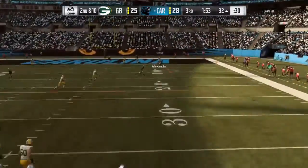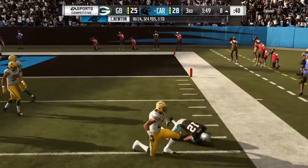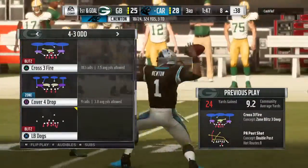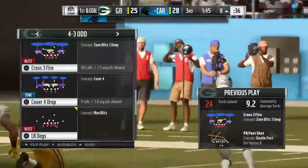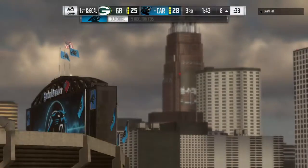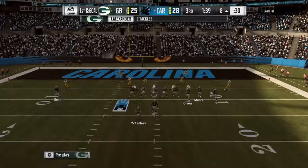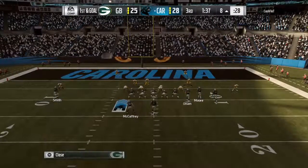Newton now to throw. And he's got a man on the crossing route. That's Moore. And he's brought down, but not before he reaches the 8-yard line. That one goes for 24 yards. The 3 red zone trips, 3 touchdowns so far. They'll look for a 4th on 2nd and goal.